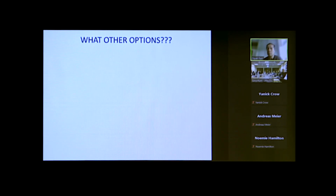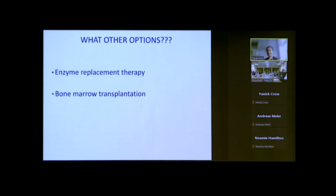And why have we ended up with gene therapy? It's really because other things have failed. We did try enzyme replacement therapy and just could not get that working for MLD. It works for some other conditions, but was not sufficient for MLD. Even bone marrow transplantation, very interestingly, was stopping the central nervous system disorder, but it did not help the peripheral nervous system side of things.